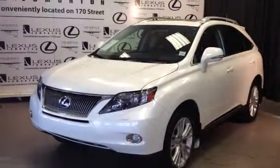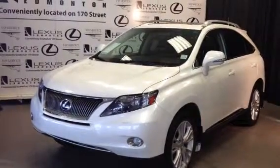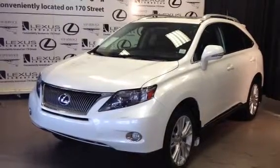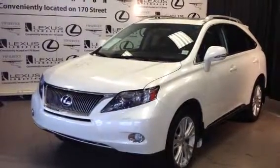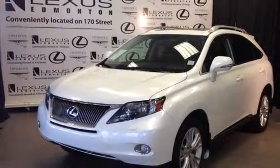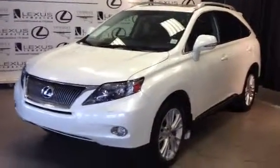Everybody, welcome to Lexus of Edmonton, located off 111th Avenue, 170th Street. We're looking at a pre-owned 2011 RX450h Hybrid. Starfire Pearl exterior, black leather inside. This vehicle is Lexus certified pre-owned. It's a touring package, four-door, five-passenger.